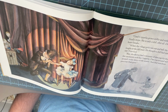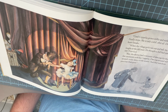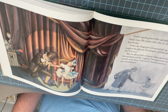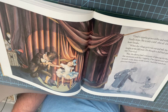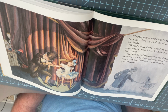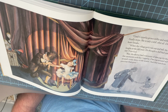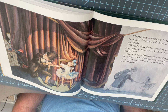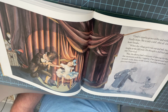Until Coppelia grows stiffer and stiffer, and finally stops. She is only a doll after all. Dr. Coppelius's heart breaks. When the village girls run out and tell the town, they laugh at the old man. He thought a doll could come to life? Poor fool. But the doctor had a memory of dancing for those few moments with his Coppelia, dancing around and around, every dance in the world, and that was more precious than gold.